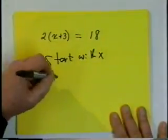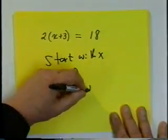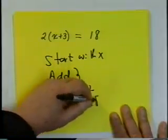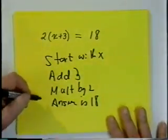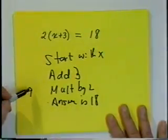Then what do we do? Add 3, multiply by 2, and the answer is 18, isn't it? Well, how can we work backwards here? To undo multiplying by 2, we divide by 2. 18 divided by 2 is 9.